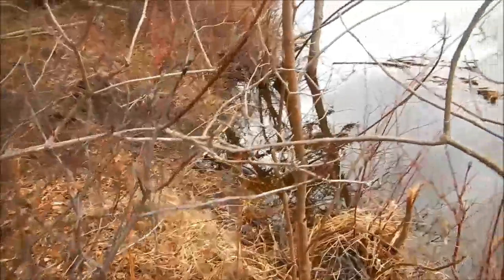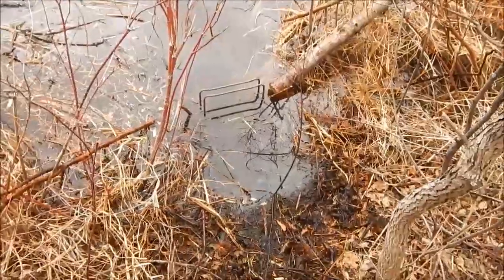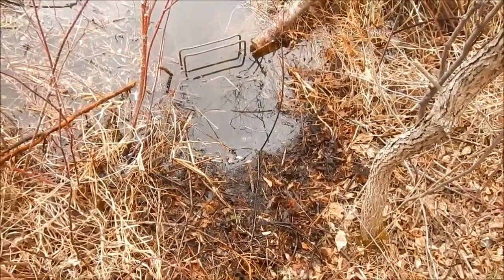I changed my mind and came to the side of the road. The road's so wide there to try and neck it down for a trap that I just came on the side and made my own half submerged 330 again with a little bit of lure, and they should come and check out what's happening.